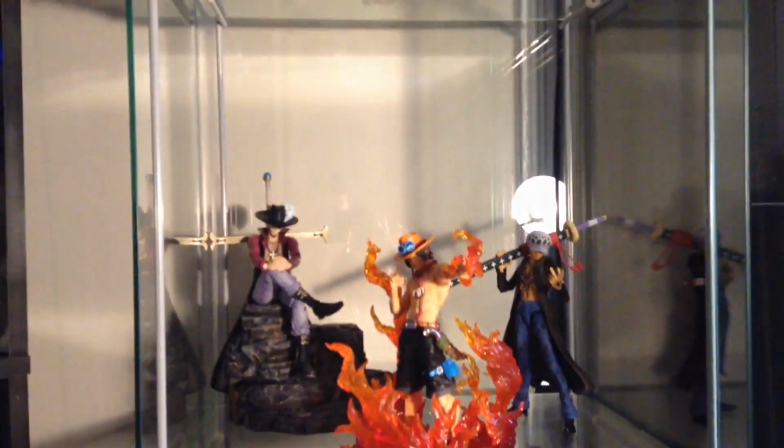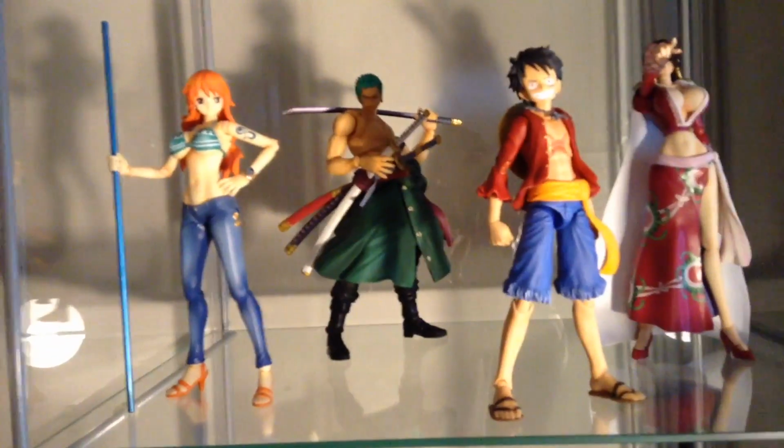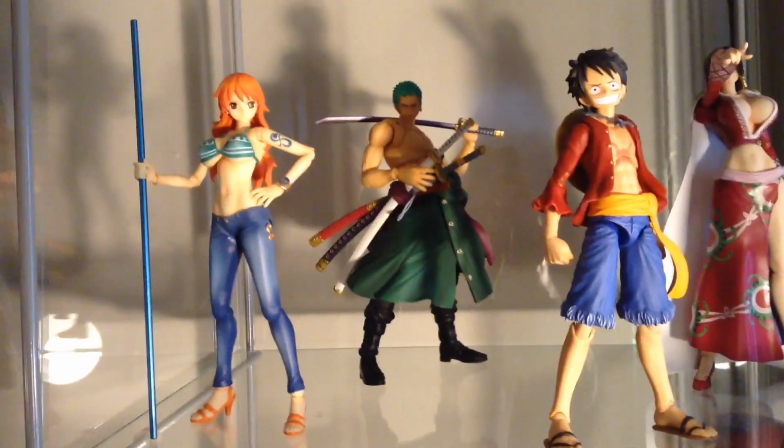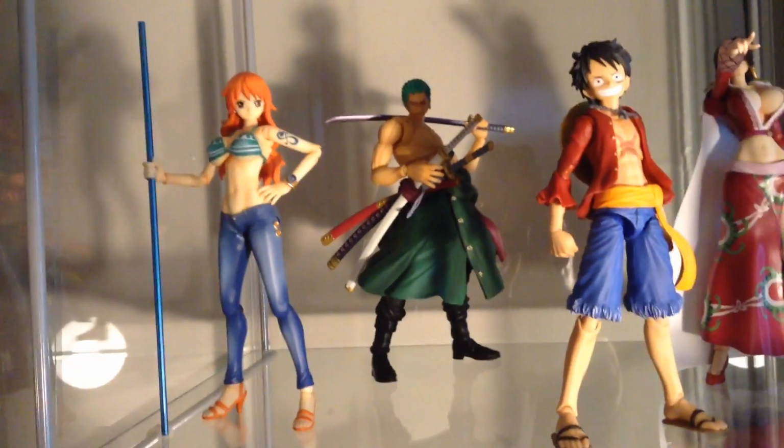Now the next one here, which is the rest of my One Piece figures. And then starting over here on the left is the Variable Action Heroes Nami. And I think Mega House did an excellent job with this figure. It looks just like the character from the anime.